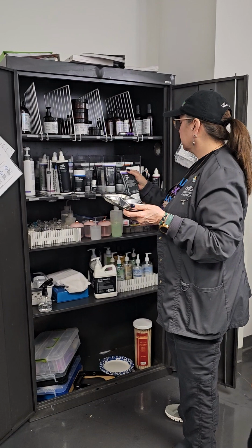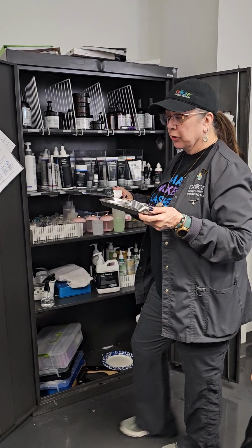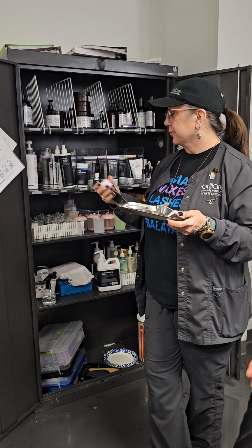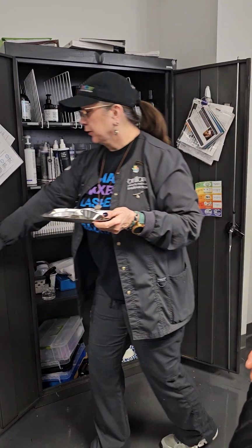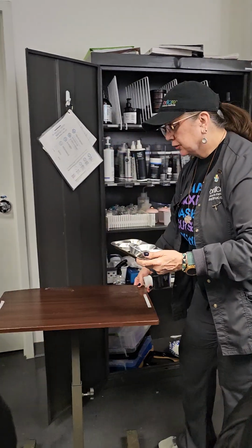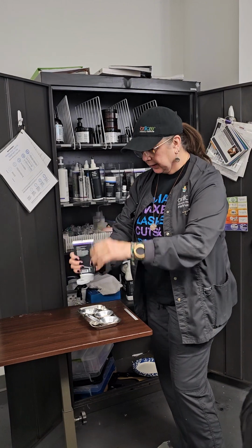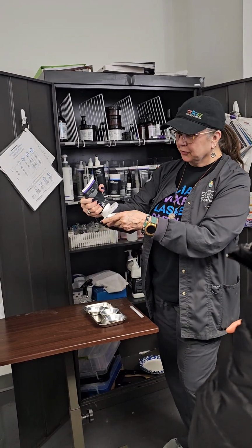I think I'm going to use Home Water Gel. This is her moisturizer. Pull this table over because I'm afraid I'm going to drop it and I can't get the blades open. So pull this table over here so you have places to set these things down. So this is your moisturizer.